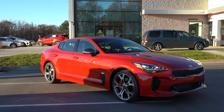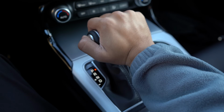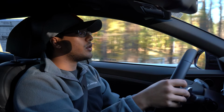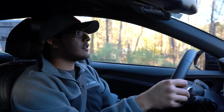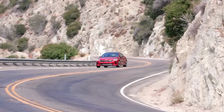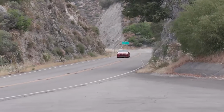Some people found that there was a delay with the 8-speed transmission. There is slightly, but honestly, this is a fantastic 8-speed. I have no issues with Kia's 8-speed automatic transmission. I feel like they did a great job tuning it to feel normal, to feel responsive when you need it to, like with the paddles. They react pretty decently for what it is, but it will auto upshift, unfortunately, so there is that. The Stinger is best used here as a cruiser with an amazing engine that has effortless passing power.